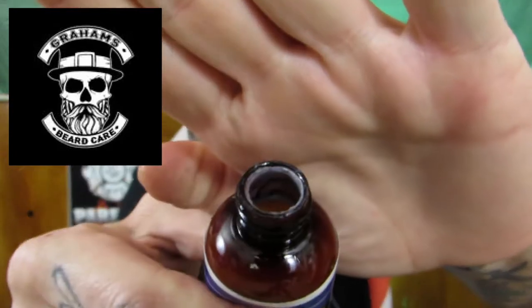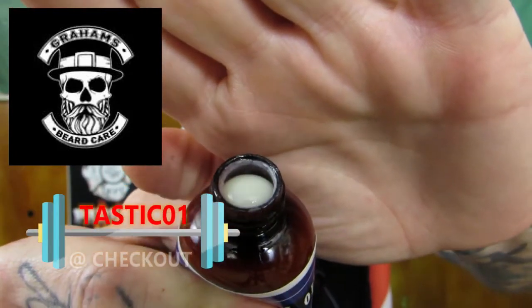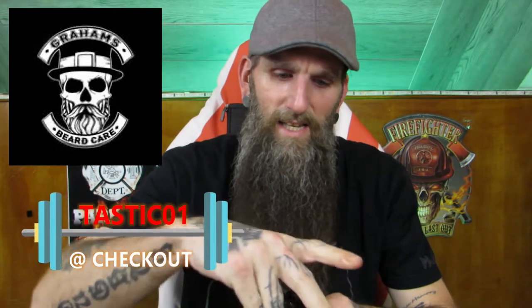The consistency of this, I used quite a bit of this. It's like a little bit thicker lotion right now, but you can see the shininess to it. Let me try to put some on my hands. I'll go ahead and throw some of this in, actually. You can hear that shake, shake, shake. Let me get it warmed up. And it's like a lotion almost. Hopefully you guys can see that.